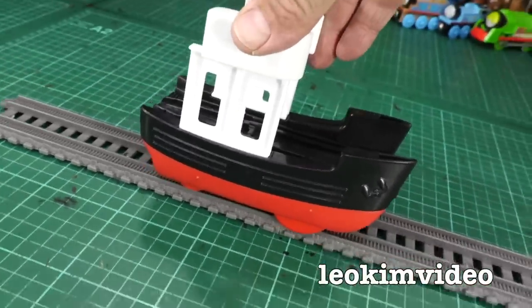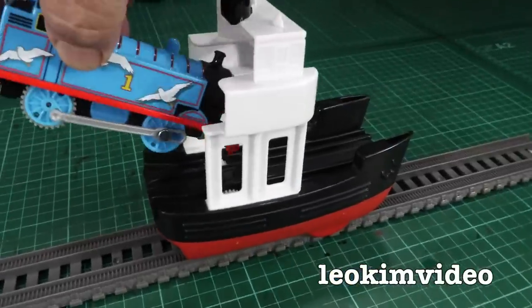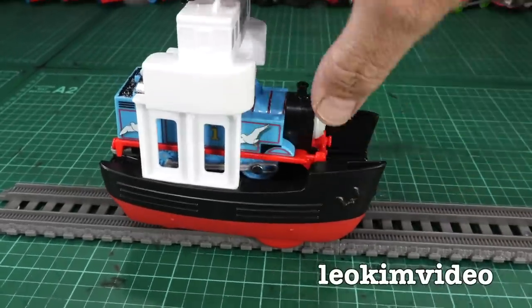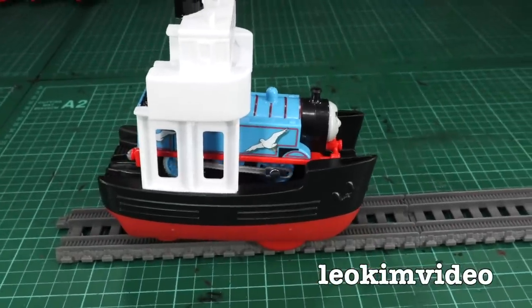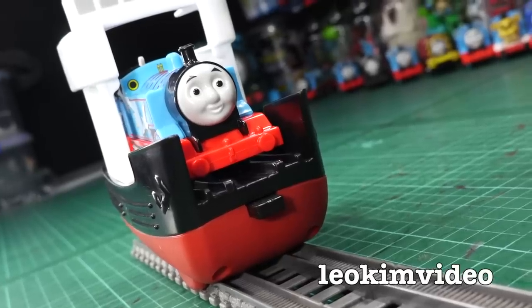Who knows, it may power up once I get the Thomas into this, because the Thomas keys into those gears inside the boat. And we'll see if we can get this to run. Man, it feels very top heavy with Thomas in there, I can tell you. Let's see if we can get this to work. Okay, Thomas is there. Driving his little heart out. Can we see any forward movement there, boys and girls? Well, I can't see any, and I think that's wrong!